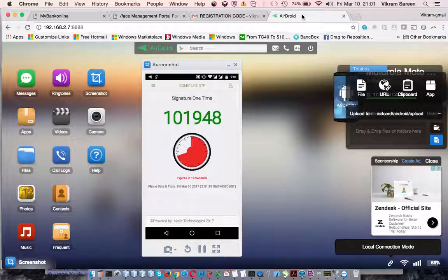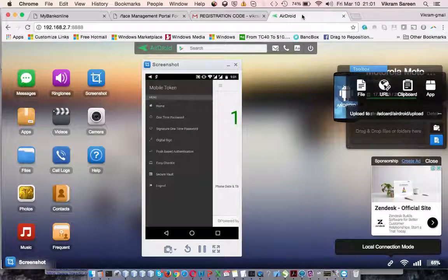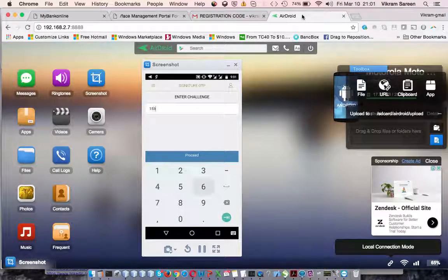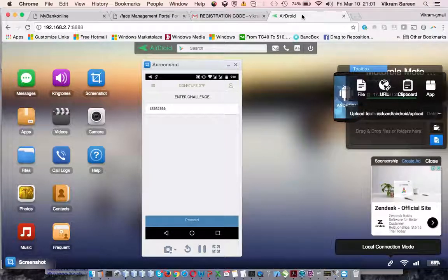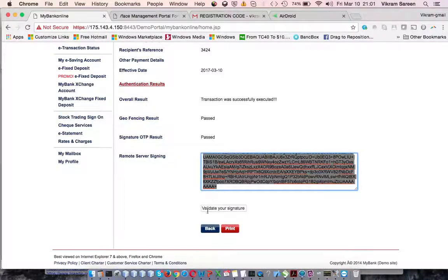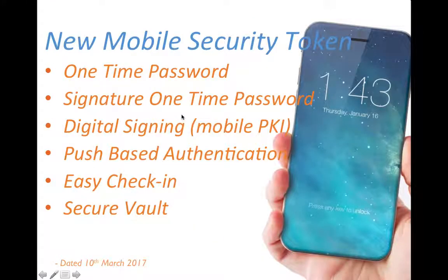So again, if you would see over here, this is the token of mine which is actually generating the signature one-time password. So if I input a different challenge, then it will generate a different one. It generates in the duration of 60 seconds. So you will have that same data generating in the 60-second duration challenge. Okay, so that was the signature one-time password.